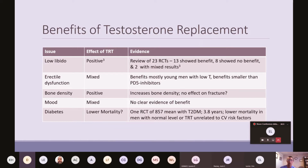And what they found is that the group with the normal androgen level and the group that was treated with testosterone replacement therapy had a lower mortality over the 3.8 years in the study as compared to the group that had low testosterone but was not treated or had received placebo. So all this to say, there's a lot of mixed data, and it can be very hard to assess what's really true and what the effects of testosterone replacement therapy are.